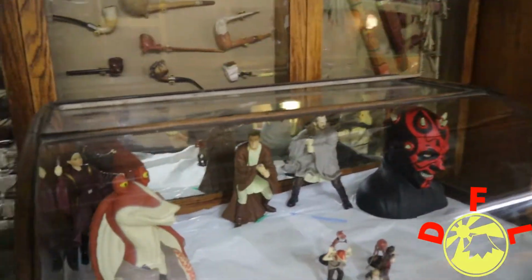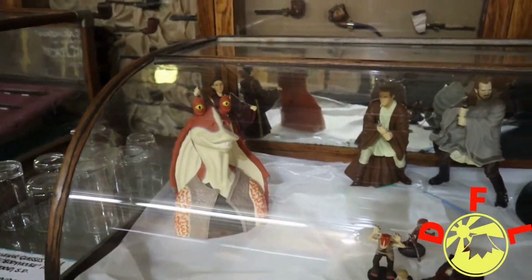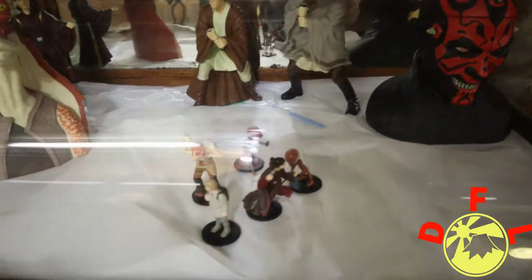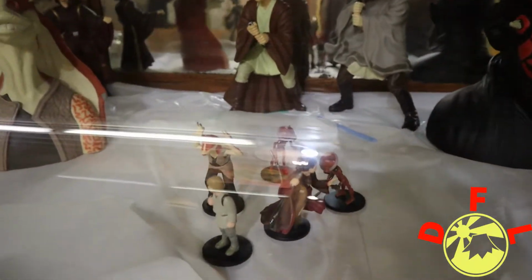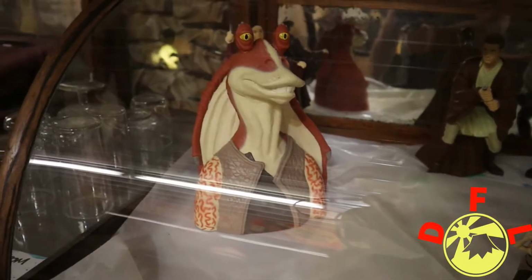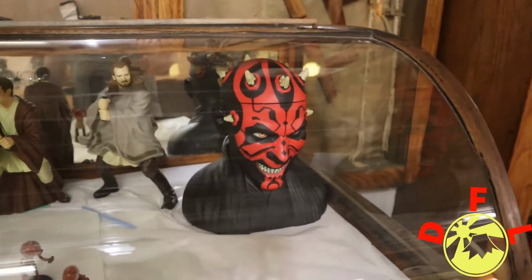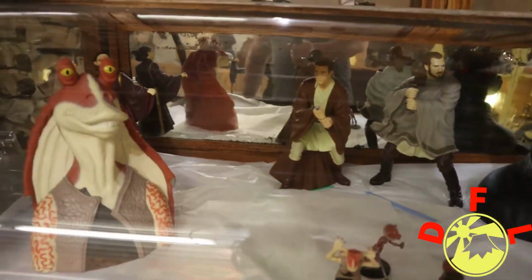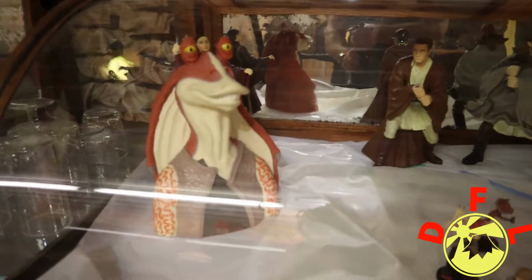We'll continue. We have some Star Wars characters. I'm honestly not very into Star Wars, so I don't know all the characters, to be honest. I feel like I should know the names of these. But leave comments down below for the names of all these ones here, if you know them all.